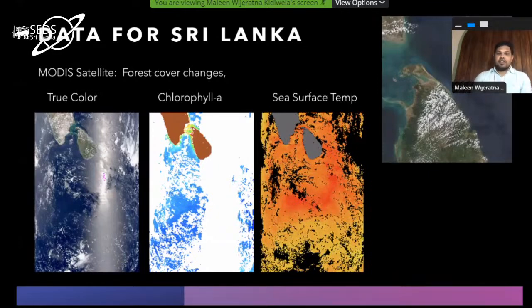And chlorophyll A can tell us about the presence of chlorophyll, which is the different algae, the algae growth in Sri Lanka, which is a big problem, we know that. And we can truly get a time series data set from MODIS.